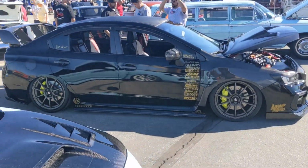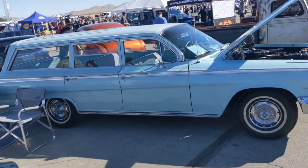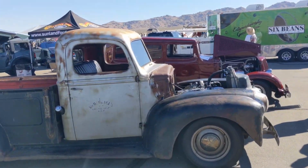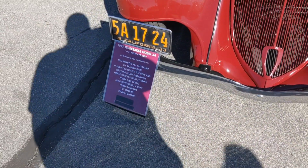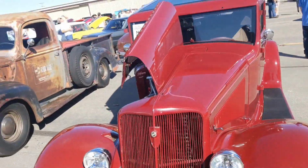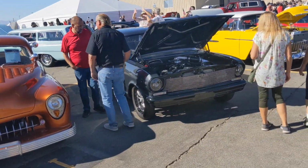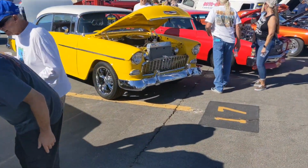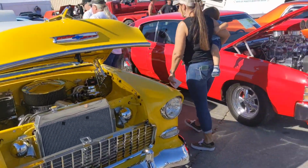So they're doing the national anthem over here. So I better get onto that side before I continue the cars. Ooh, nice Impala. All right, Studebaker, but it's not a Studebaker. Well, you know, you can't have it perfect. Oh, that's a spicy Bel Air. Looks good.